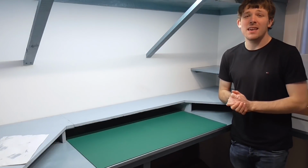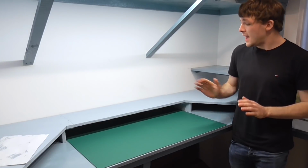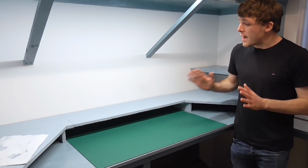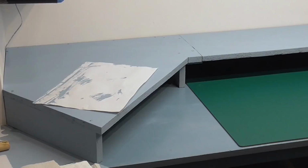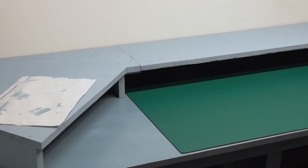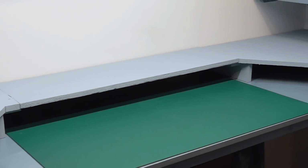So one of the biggest bits of progress on the railway room and the layout since the previous update is the addition of the raised area or fiddle yard that will be positioned, or has been positioned, on my workbench. So as you can see, we've built up this sort of wooden shelf in a way, and this will house where the points will be to allow for a 2 or 3 road fiddle yard.